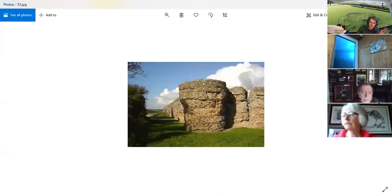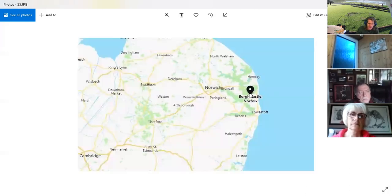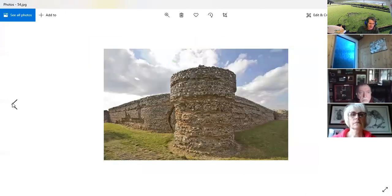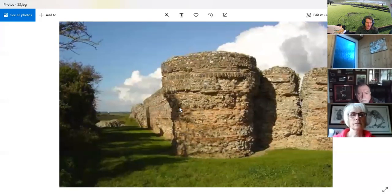It's very strange. And then finally, as we go on to two last sites, this site itself is known as Burgh Castle in Norfolk. Now, this is the only place I've ever been to that I've kept a little bit of a mystery until the last.